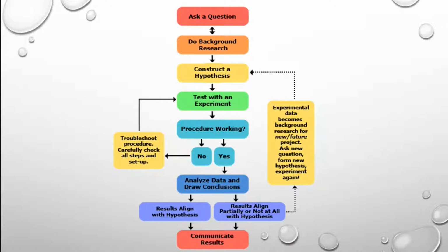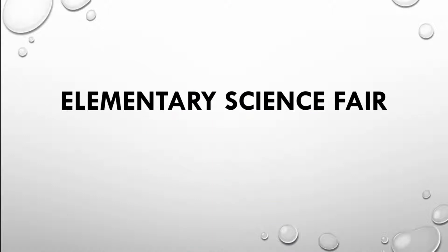In other words, they're not supporting our hypothesis, we're still going to communicate that. Either way, it's okay if our hypothesis is not right. It's all about the learning process. Now, if our hypothesis is not correct, that could give us ideas to go back and come up with a new project. Maybe that would be a project for next year in the science fair. So some awesome ways that science is a continual process that's continually growing and getting a little bit better.